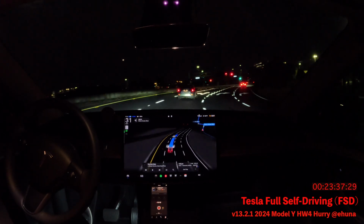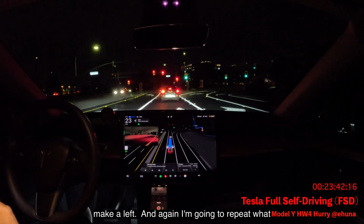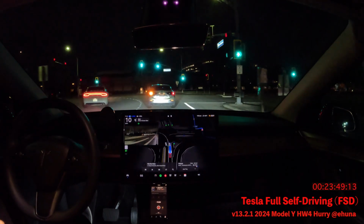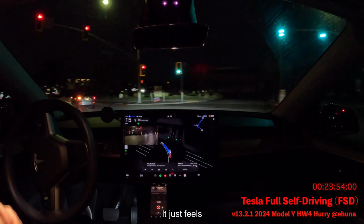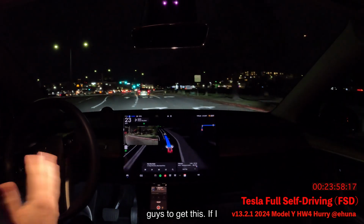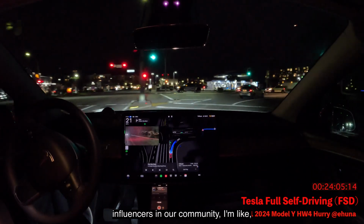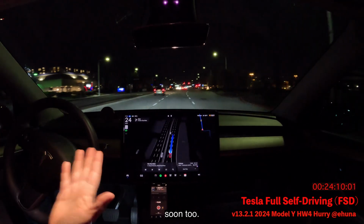the red light here. It knows it has to make a left, and again, I'm gonna repeat what I heard from Omar and AI Driver and Chuck Cook and Dirty Tesla. It just feels so natural, guys. I want you guys to get this. If I got it, right, who am I? If they're the whales, influencers in our community, I'm like a little tuna, right? So if I got it, you guys are gonna get it soon too.